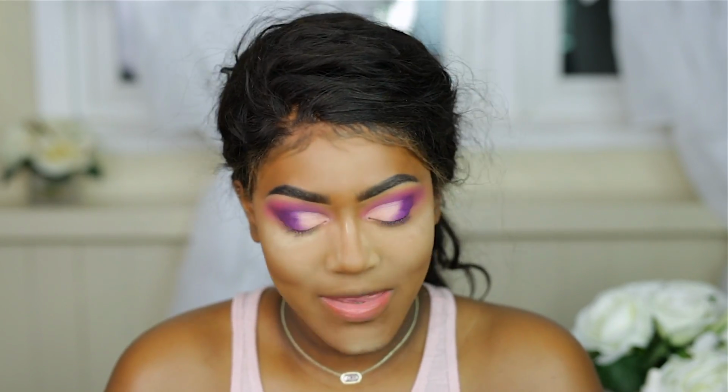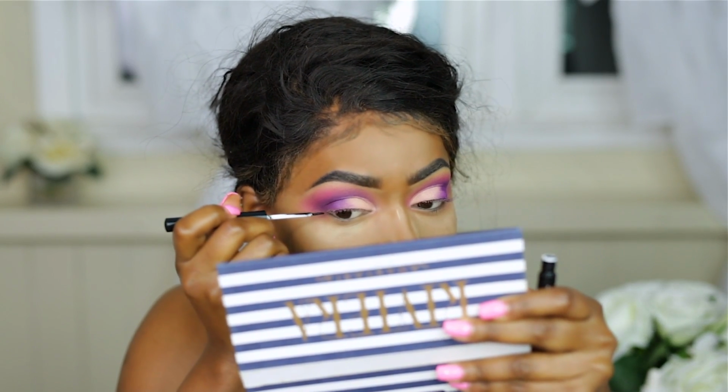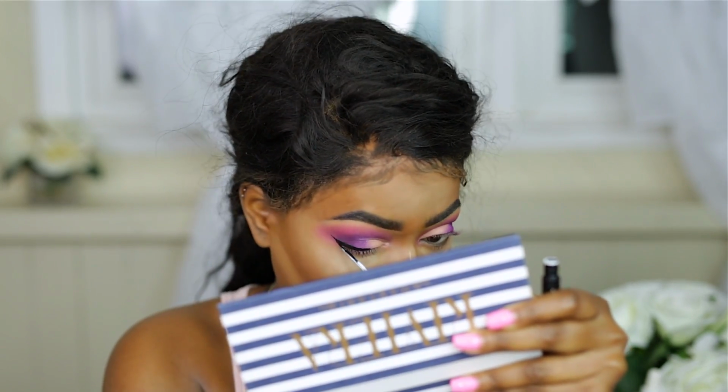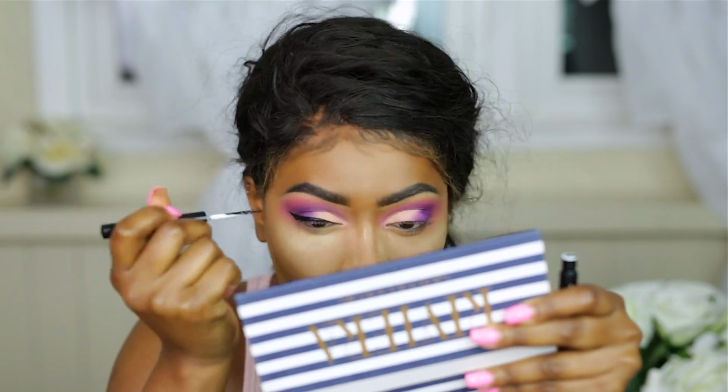I'm gonna take some wing liner. I'm gonna take some eyeliner from NYX and create a little wing with it. This is so black. I love it. I love this liner. I'm gonna throw on my AliExpress lashes, and I'll be back.